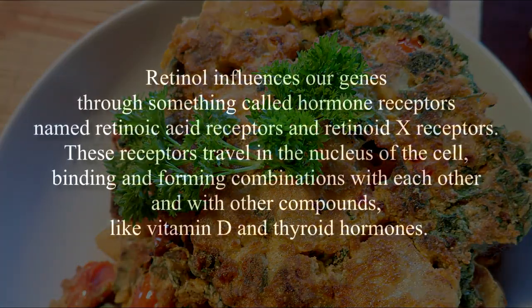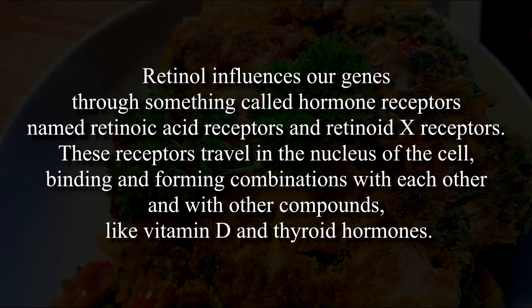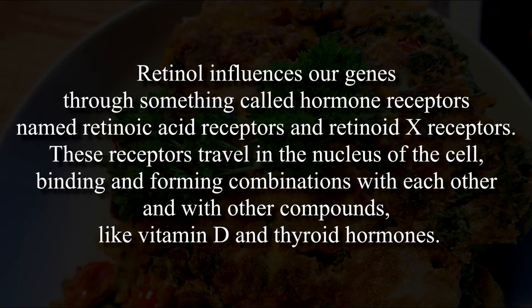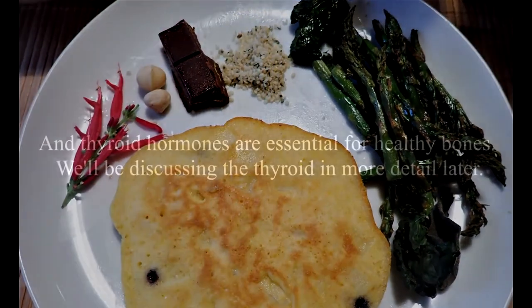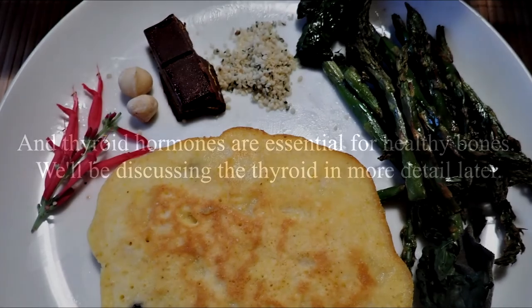Retinol influences our genes through hormone receptors called retinoic acid receptors and retinoid X receptors. These receptors travel in the nucleus of the cell, binding and forming combinations with each other and with other compounds, like vitamin D and thyroid hormones. And thyroid hormones are essential for healthy bones. We'll be discussing the thyroid in more detail later.